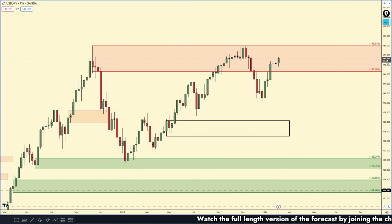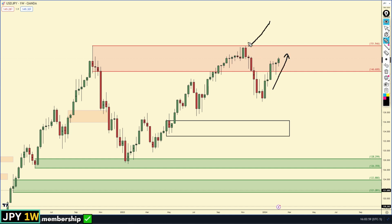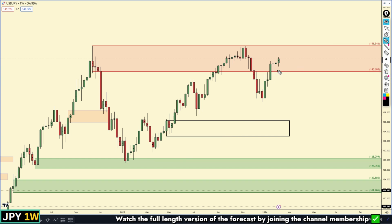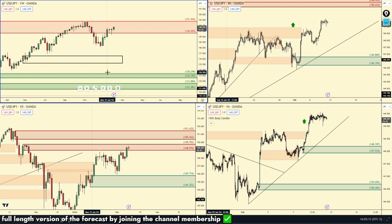Alrighty, on to the forecast for the USDJPY. Looking at a weekly chart here first, you can see we are approaching these highs again. At this point, as we come in for that second test, and it's been tested so deep before, I am actually anticipating for this supply zone to be removed, which would give us a beautiful looking trend line here on the weekly chart. So definitely something I am anticipating. Am I going to say it's going to happen 100%? No, nothing is 100%, but that is what I am anticipating.